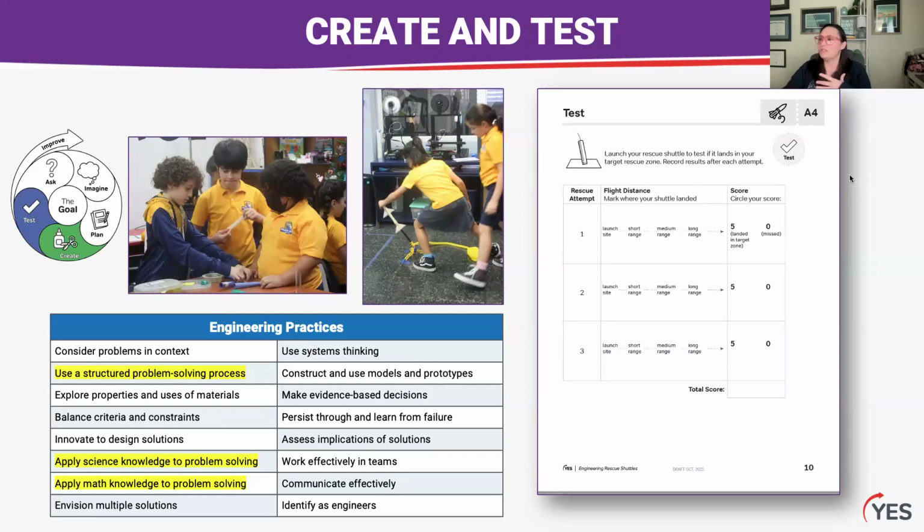It was a really interesting thing that happened in this classroom is that the students realized very quickly that the tiles on the floor were 12 inches. They were a foot.